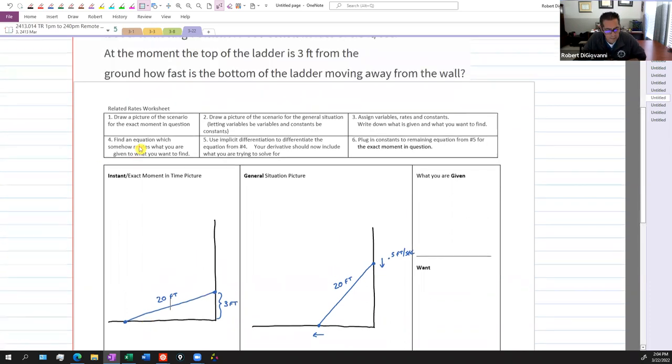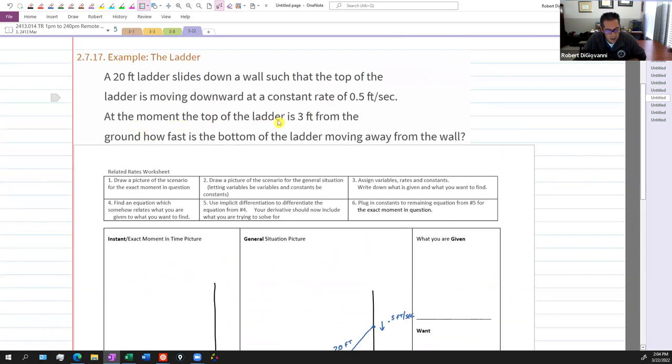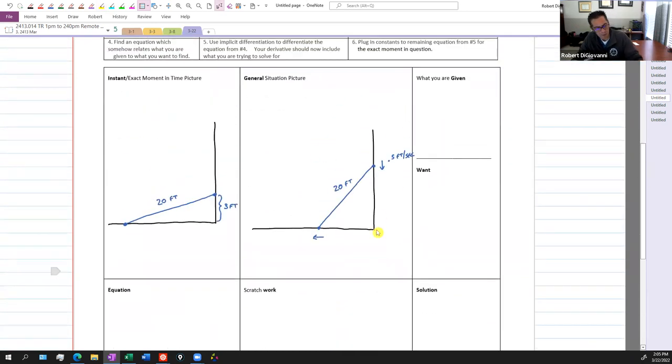Am I missing anything? At the moment, top of the ladder is 3 feet. How fast is the bottom of the ladder moving away from the wall? So I want to know this right here, how fast this point's moving. I want to know that, don't I?